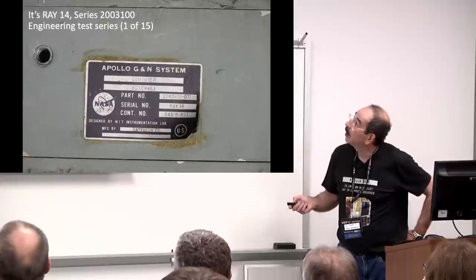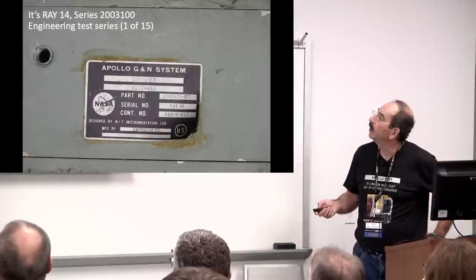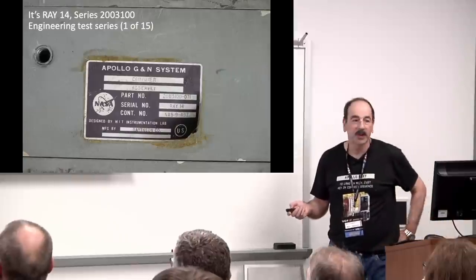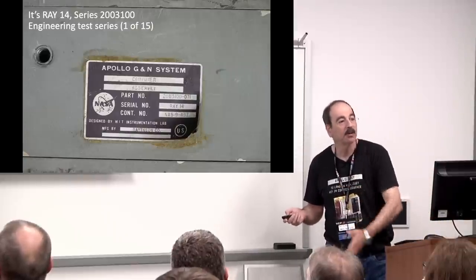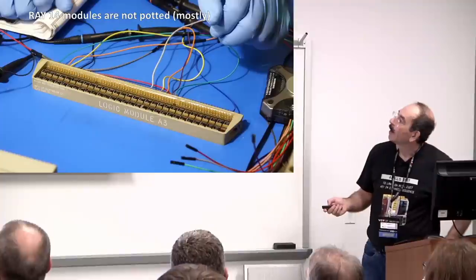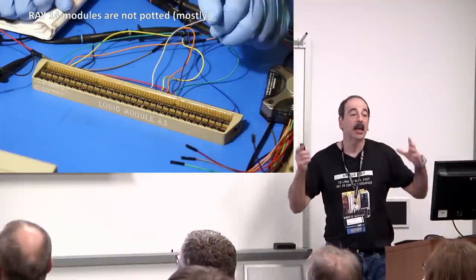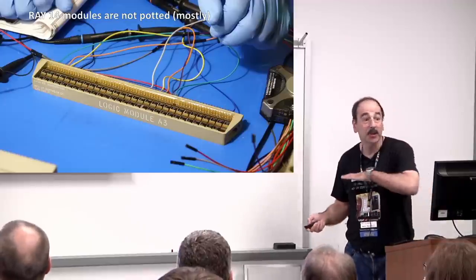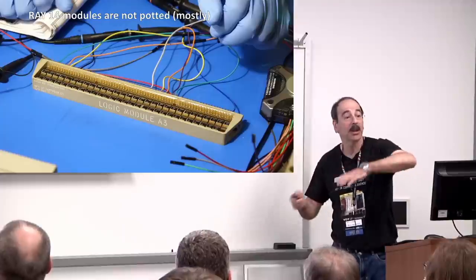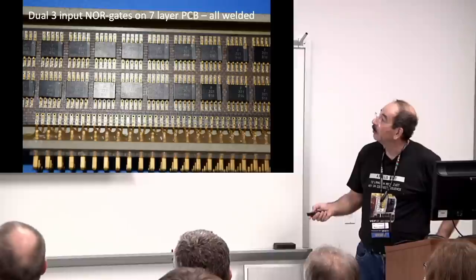Okay, we got Raytheon number 14, and it's part of a series of 15 of the pre-production before they get the actual flight ones. And this is one of the modules. It's a pre-production. Hallelujah. It's not potted. We can actually see the components, because all this, including the backplane, would be in plastic, right? You can't change it. And so this one might be repairable.